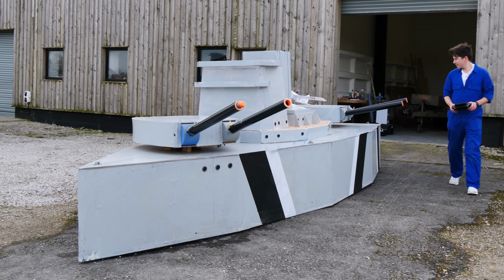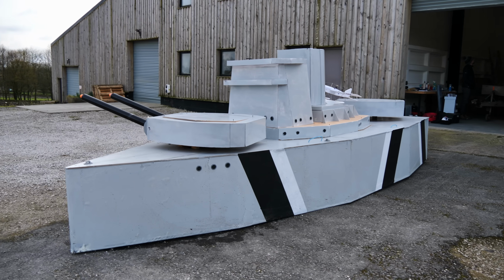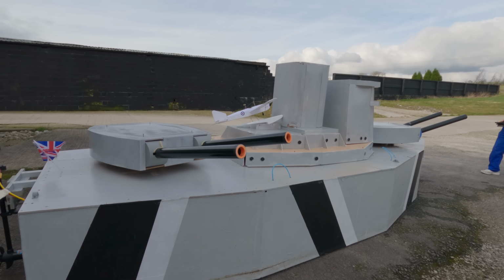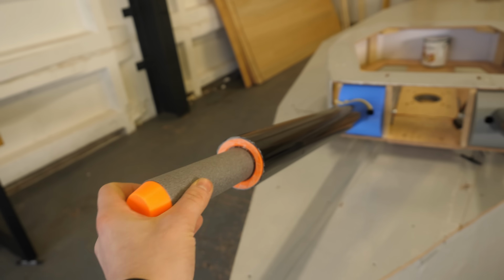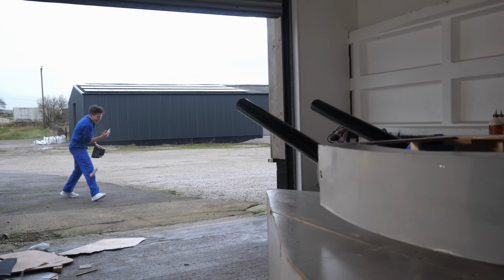In this video, you'll see how I built the largest remote-controlled battleship in the world. Not only is this thing absolutely enormous, but it also features two fully functional turrets that can spin around and fire giant Nerf darts at the press of a button. Fire!